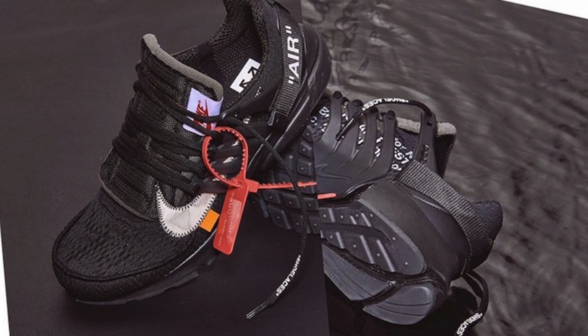Now, this next shoe right here is so fire. I'm gonna try everything in my power to pick these up. I mean, I heard they're releasing a lot of pairs of these. So this shoe is the Off-White Nike All Black Presto. So this shoe is basically covered in black.